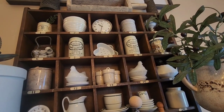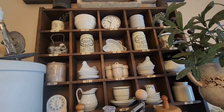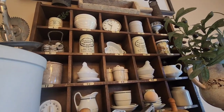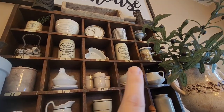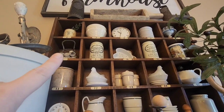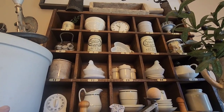I have some bowls that I brought back from Asheville that are vintage, that I got at a vintage shop. Some vintage clocks. A little container right here, let me hold this right here, of vintage buttons. These are more of those ironstone insulators, but it's in a little mini egg basket.